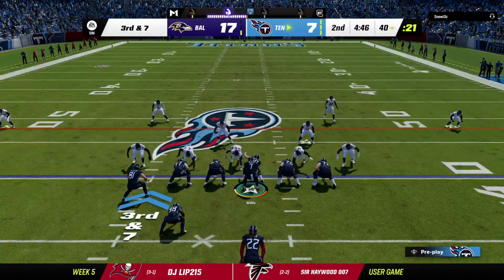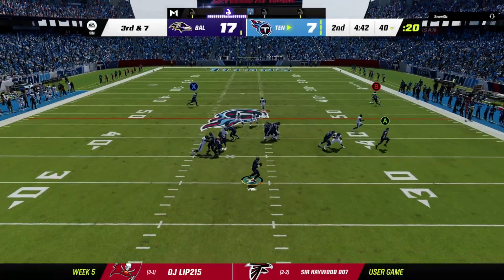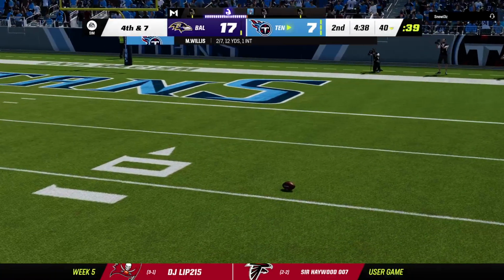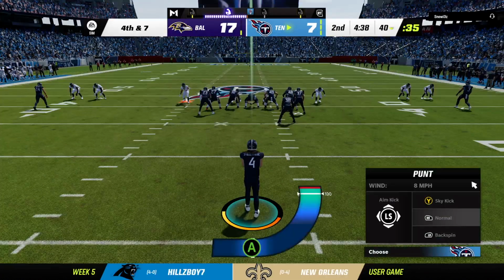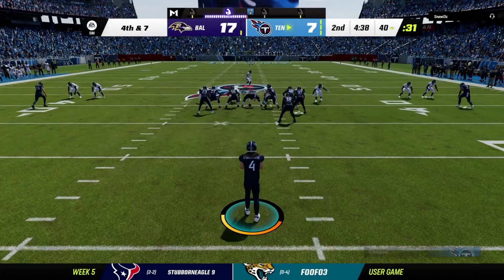Play action. Here's Willis. He'll rifle this one deep right side. And unable to connect. Incomplete. Now give them credit. They took their shot, but it's going to bring up fourth down. Here's Ryan Stonehouse now, as he'll punt it away for the fourth time today.